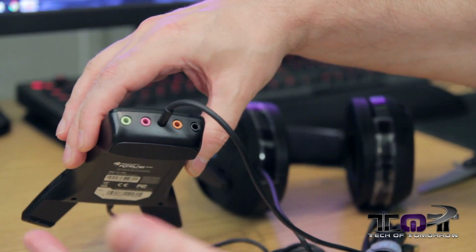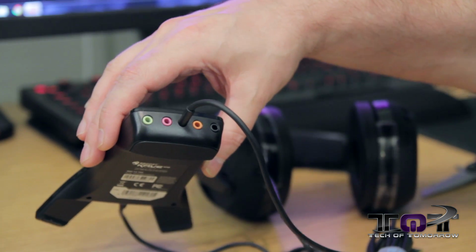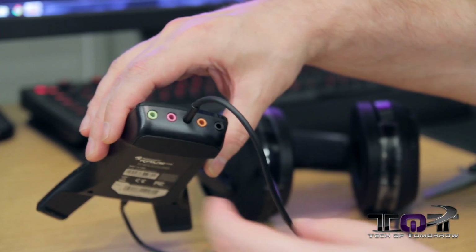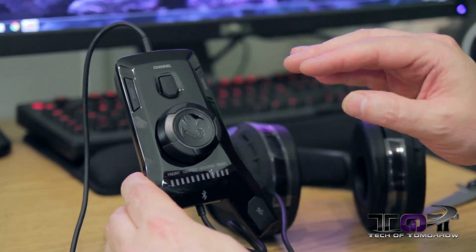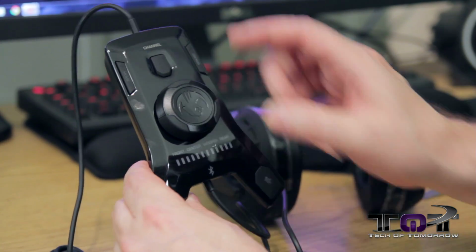So if you want to hook up extra stuff instead of just these headphones, you can hook up another set. A person could be with you, listening to these, and your friend could be right next to you. If you want to check out your game and hear the sound as well, they could be doing that. You've got your channels. You can also select movie mode, game mode. There's all kinds of different modes that you can select with this.